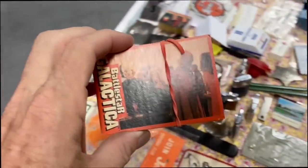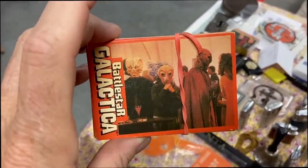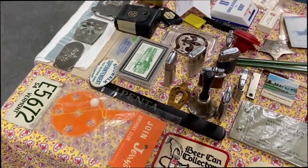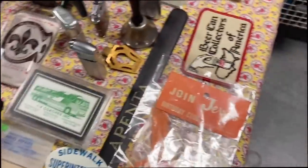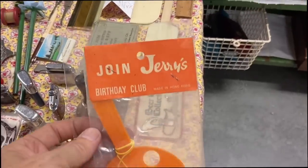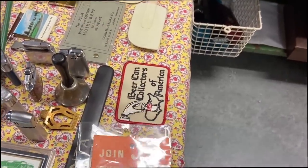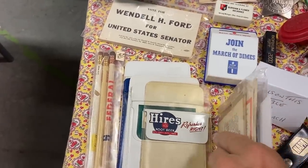Battlestar Galactica cards. I'll show you this thing over here. Do you think these would sell? Does anyone care about the first version? It's $4 for the stack. Restaurants. There's the 1970s birthday club. I mean, they're not sealed. Another thing people collect, actually, the old pocket protectors.